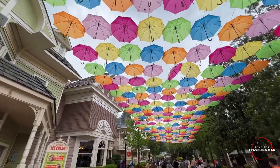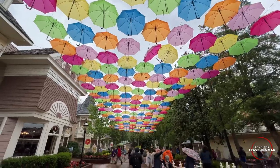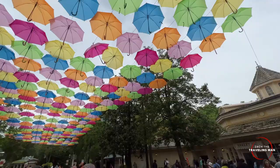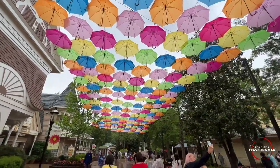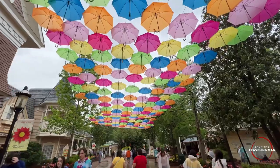Hallmarks of this whole festival is the umbrella sky that Dollywood puts up here. Just inside the park, the entrance is right back here. So then you come over here and you have all the umbrellas. Fun to stand under today because it does actually serve a purpose and block some of the rain. However, I do notice that it doesn't go back as far. It ends a lot earlier than it has in years past.